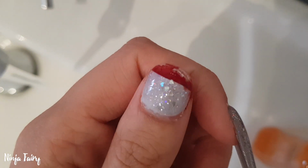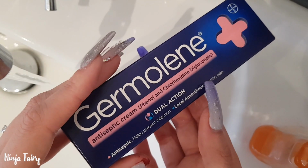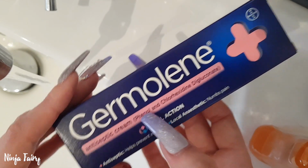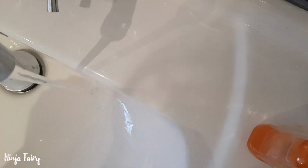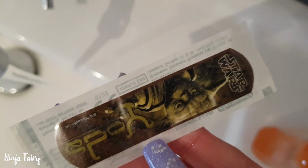Okay guys, so I'm just in the bathroom and I'm just going to put some warm water on, and this is what we are dealing with. So what I've got is some antiseptic cream, and the one that I like to use is the Germolene antiseptic cream. So yeah, I've got some of that, and I also have a couple of plasters, which we have a nice pink one, and then we have another, because that's all I could find.